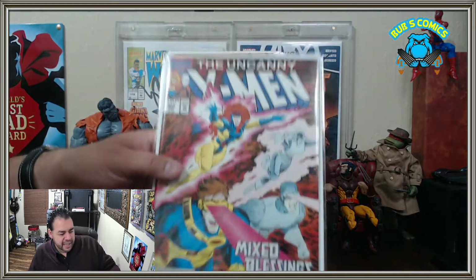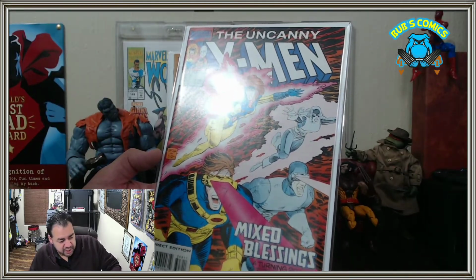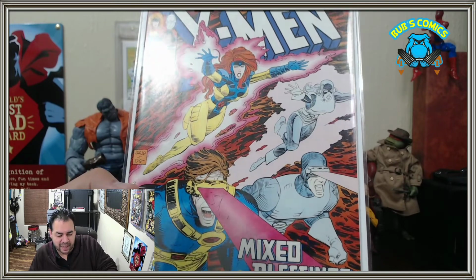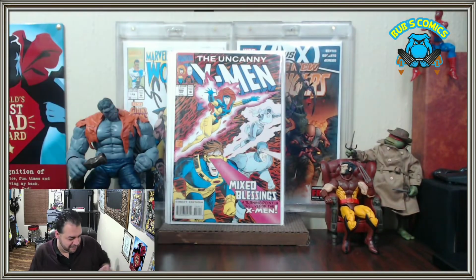We got Uncanny X-Men 308. I just liked it. John Romita Jr. here, just killer. And it has the two versions of the X-Men there. It's got Cyclops and Jean Grey. So that's pretty cool. I like when those covers get kind of meta.